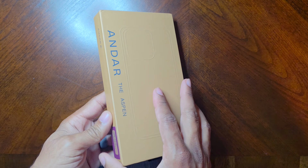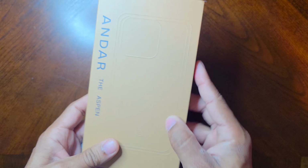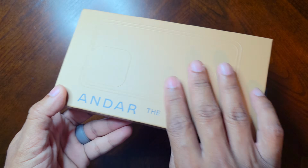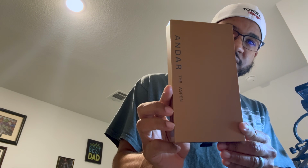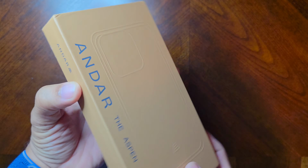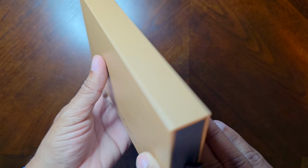Okay, so let's see what we got on the box right here. It's a nice quality box so far, right? Got the nice branding right there, and the Aspen. You guys can see right there. Then of course on the side, you're going to see the Andar branding right there.